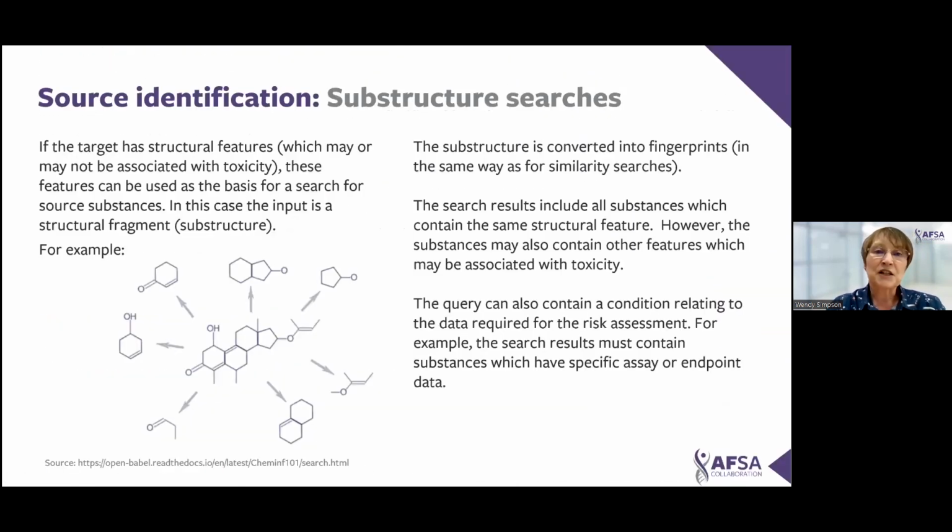Now, the other type of search that I mentioned was substructure searches. If you see from the example below, if your target substance is the middle one, you can see that there are multiple different substructures within that molecule that you could use as input for your search criteria. A word of warning with substructure searches: your results will include substances that contain that substructure, but they may also contain other features that may be associated with toxicity that your target structure doesn't have. So sometimes it might be good to do a combination of a similarity and a substructure search if you can, and then compare the results and define your source substances from those. Next slide, please.